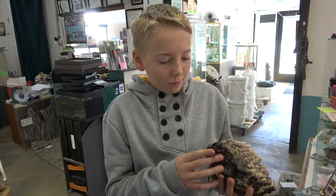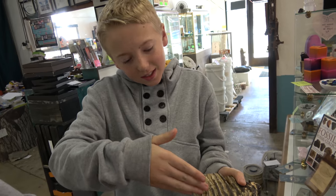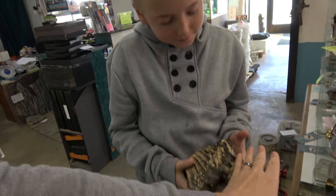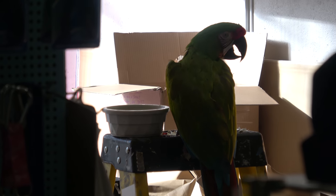Back to the tooth. 5 million-year-old mammoth tooth. Which way should we cut it? Like, so this maybe? I mean, if this was the root, I kind of want to go along that way. Hey, bird. Oh, look, when I said that.